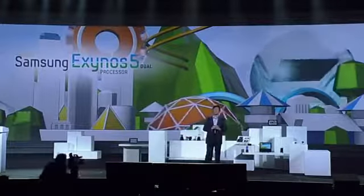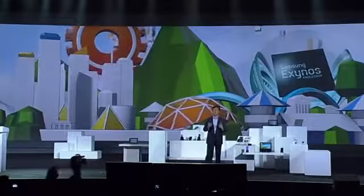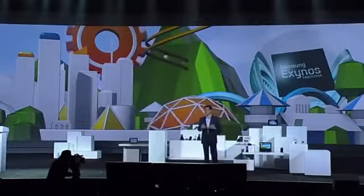Our Exynos 5 Dual, based on ARM's top-of-the-line processor, is the only solution powerful enough to support that level of display resolution. So the choice was simple, and users could see the difference. E-books, photos, and even full HD playback became more lifelike than ever.